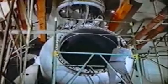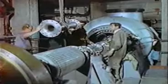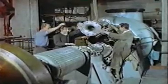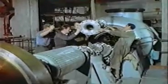The circulators are located one directly below each boiler. They are single-stage axial flow units driven by squirrel cage induction motors and designed for normal operation over a speed range of 600 to 3,000 RPM.